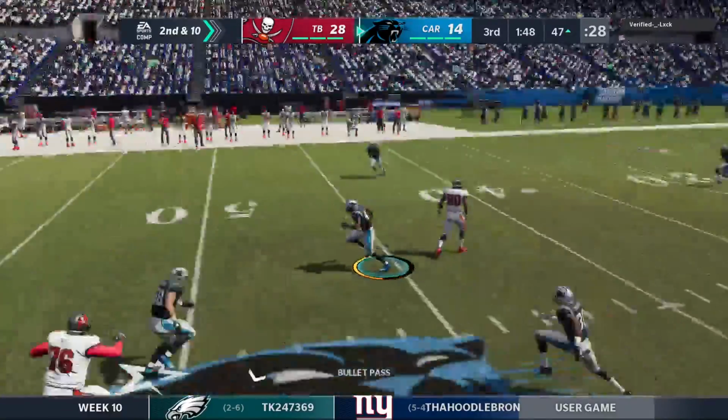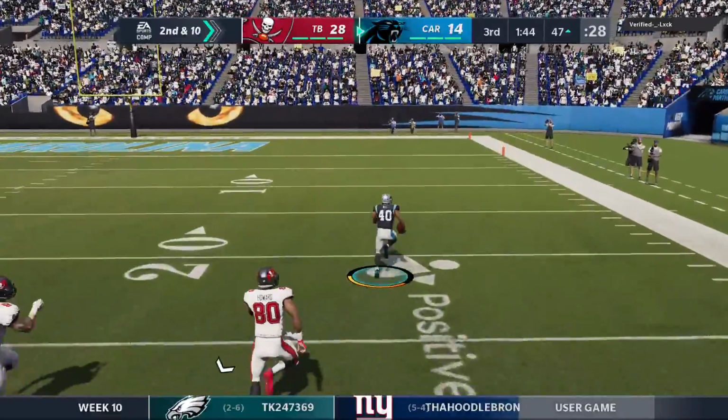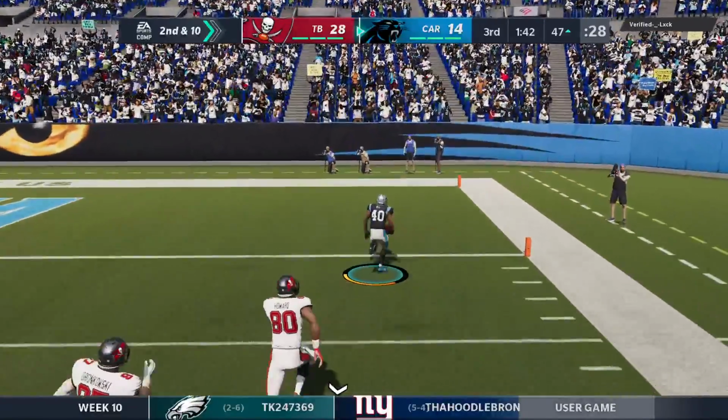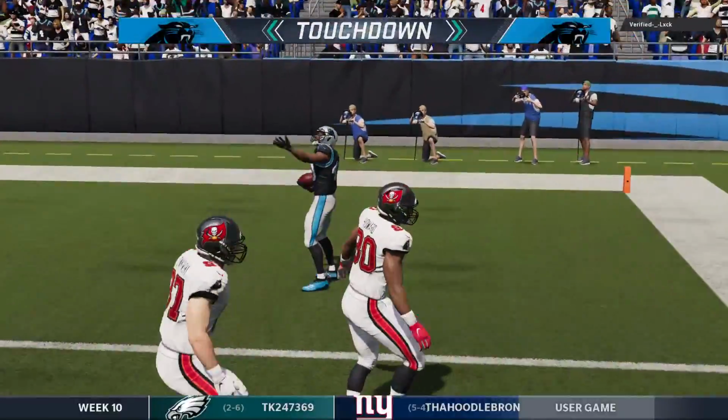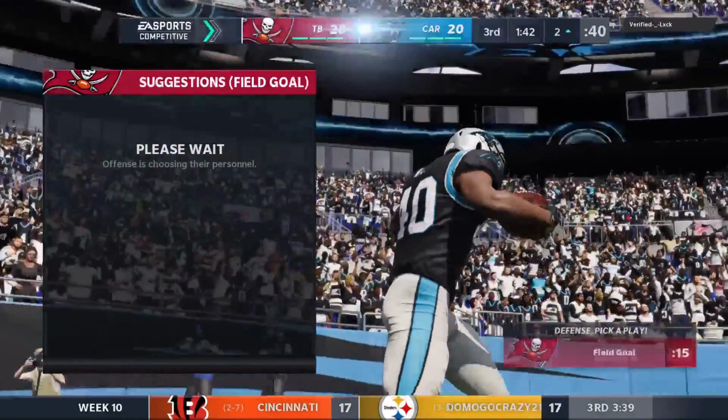Pass rush is usually... They're going for Howard, but the pass intercepted. Picked up by Delano Hill. And he will bring this one back. It's a pick six for a Panther touchdown.